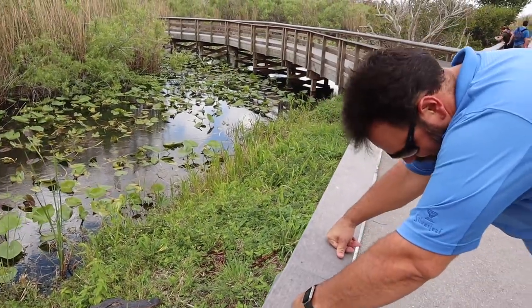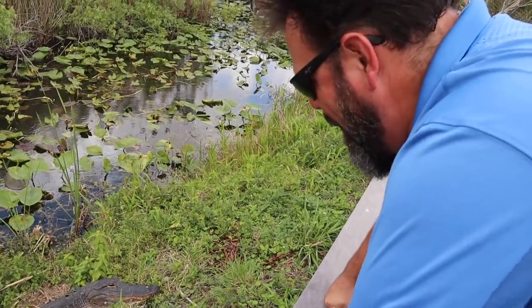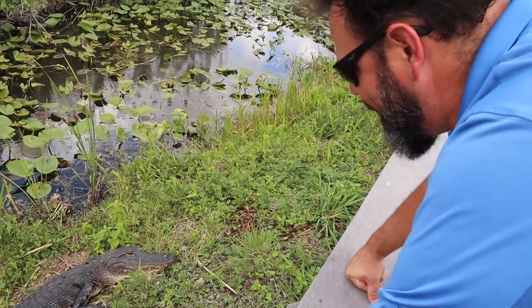I'm standing behind this post just in case anything happens. Do you think the post is going to save you? Oh, well, it'll help slow him down maybe.